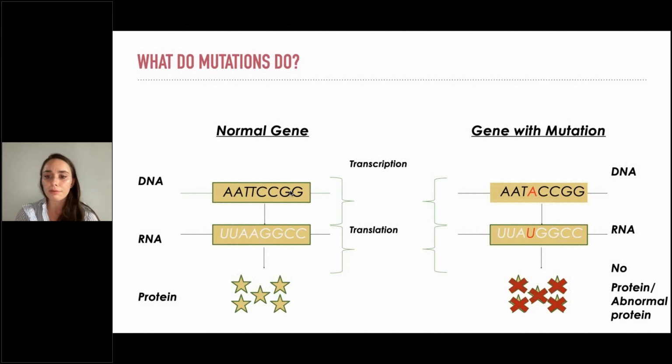In the image on the right, we have the letter A, which replaced the letter T on the image on the left in our normal functioning gene. So this would be our mutation. It would be a substitution. And here we can see that ultimately that change caused an abnormal protein to be made or a non-functional protein to be made.